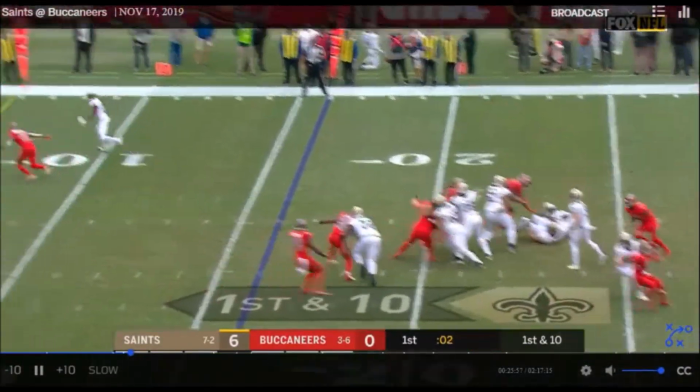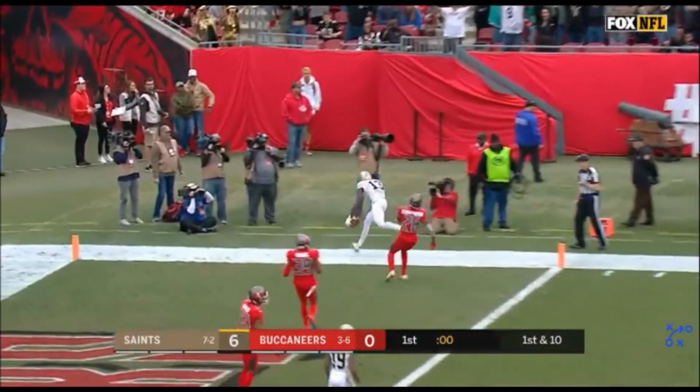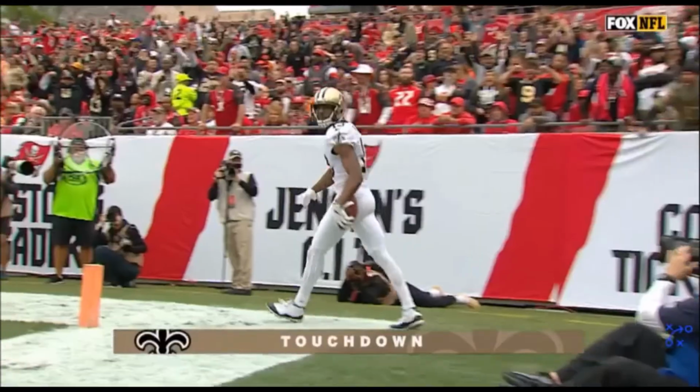Now Breeze looking to Thomas. And the conversation on the sideline apparently paid off.